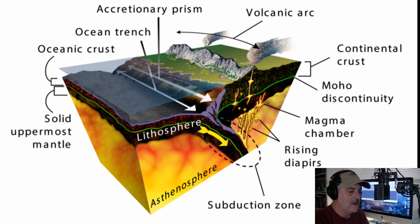And then these rising diapirs, those are the magmas rising up through the mantle to begin with, and then through the crust. And then they show you on here the crustal part of the continental lithosphere, and that's the Moho on here. And so if you get down far enough into this, you get all the way down to the asthenosphere.